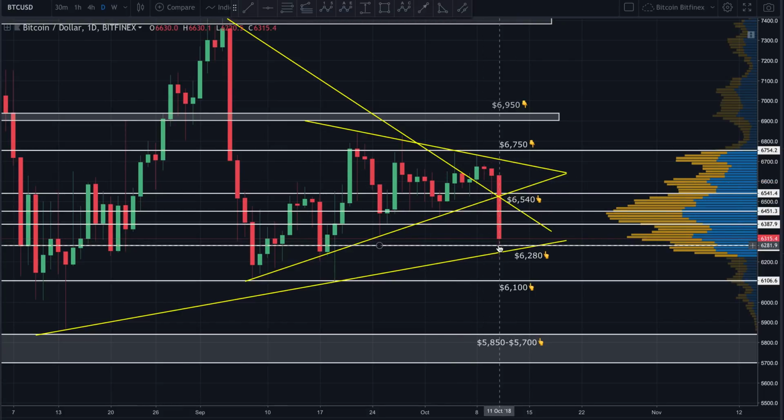And where would we find support? I told you guys last time that I was not interested in buying Bitcoin at all until we got some resolution. And I told you if it did break down, the area I was going to be watching was down here between 62.80 and 63.80, this $100 range. Coincidentally, price did break down and hit that area perfectly. It wicked right below this 62.80, immediately got pushed back up by the bulls, and here we sit right on top of this support area.